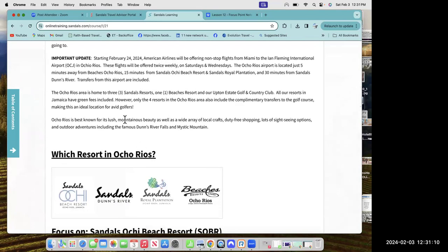The Ocho Rios area is home to three Sandals and one Beaches, and our Upton Estate Golf and Country Club. All our resorts in Jamaica have green fees included. However, only the four resorts in Ocho Rios also include a complimentary transfer to the golf course, making this the ideal location for avid golfers. So make sure your golfers go to Ocho Rios, right?